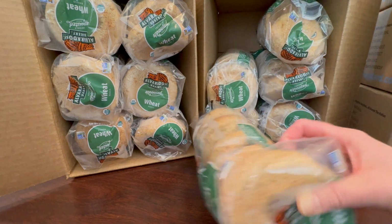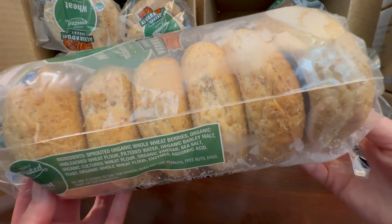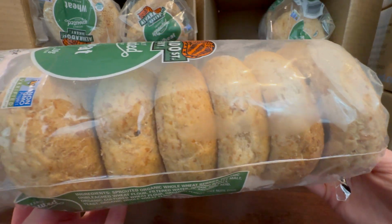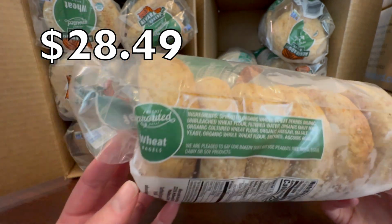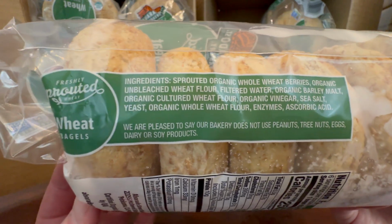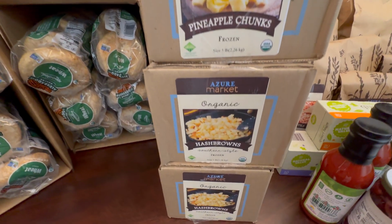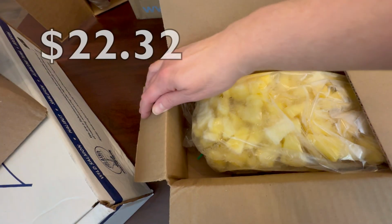Stocking up on frozen bagels because I'm getting a little tired of hunting around the local stores for organic ones. Alvarado Street Bakery sprouted wheat bagels, 6 20-ounce bags per box. Each box is $28.49, and I got 2. 2 boxes of organic hash browns and 1 box of organic pineapple.